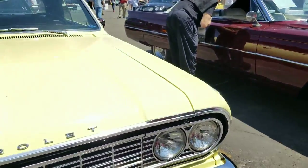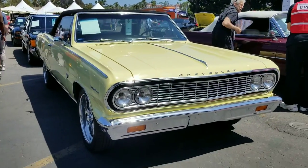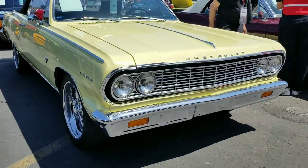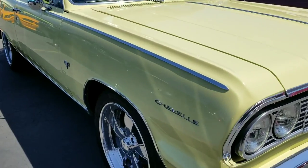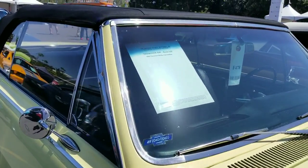Now this car here, I'll tell you what, this kind of looks like our friend John's old Chevelle, with different hoops on it. Or maybe it is, because he had intros. It just might be.